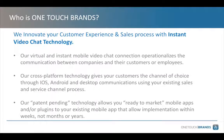A little bit about One Touch Brands. We started the technology in the legal space over 2 years ago and saw the increase in close rates with lawyers and had a lot of companies wanting to license the technology, which is when One Touch Brands was born. Really around innovating the customer experience and sales process and operationalizing the technology to plug and play into existing customer service, tech support, and sales process.